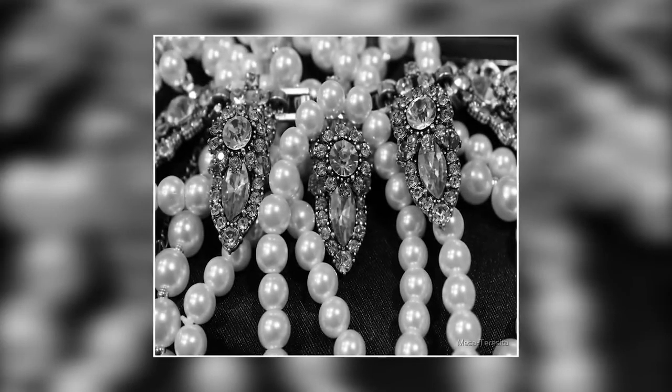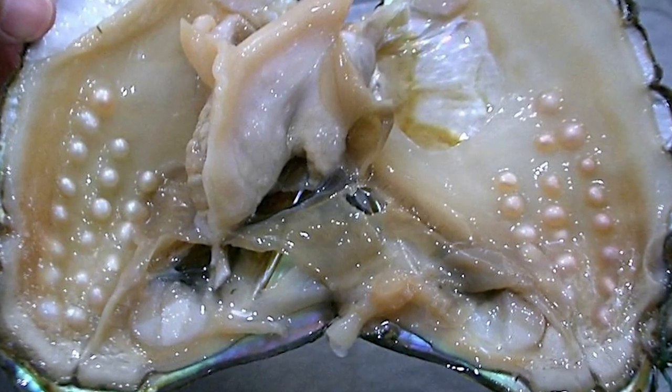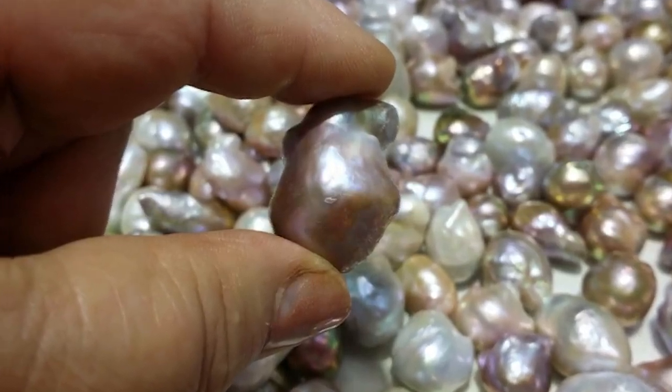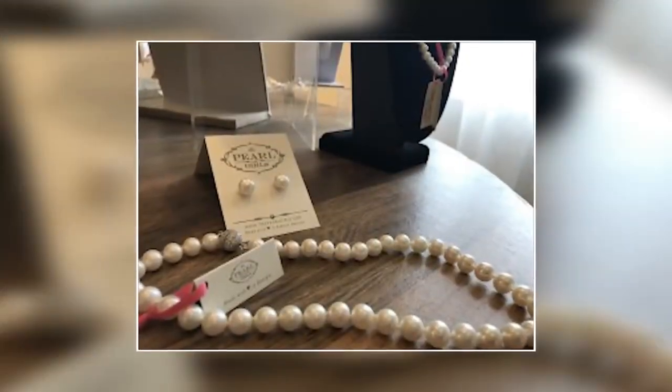And, like diamonds, they are graded on quality to reflect their value. A perfectly round, smooth, and evenly colored pearl is worth more than one that's a bit rough, oddly shaped, or imperfect. The next time you head to the beach where mollusks are present, be on the lookout for pearls. You could be in the money.